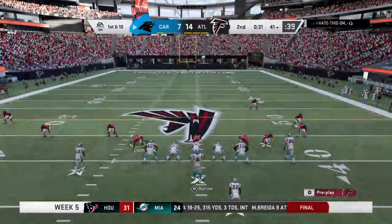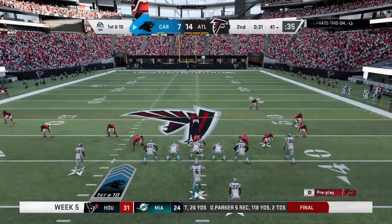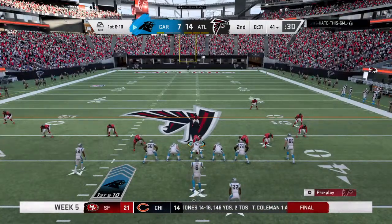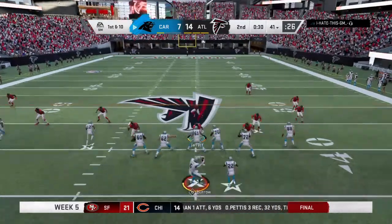On the ready. Check back, check back. You go tight. You got tight. You got tight right there. Hey, alert 3, alert 3. Wide, get wide. Hurry. 5.